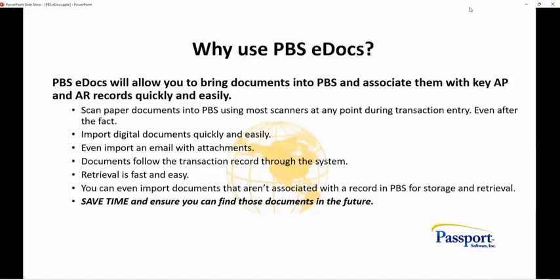So if I've got some paperwork I want to associate with, say it's an invoice that went off to a customer, built through OE or built through AR or even through the manufacturing, customer order processing, you can go into your View AR invoice history and scan in a document, or, as we're going to see, import a digital document quickly and easily. My second point, right, taking a PDF or a Word doc or an Excel spreadsheet and being able to draw these things in and associate them with the documents.